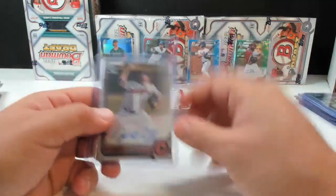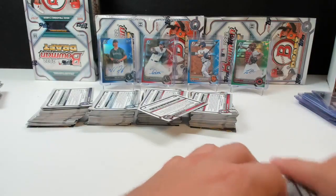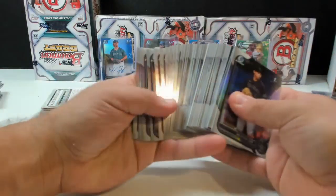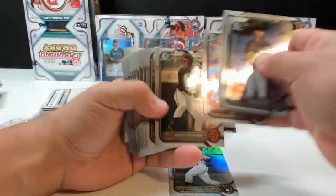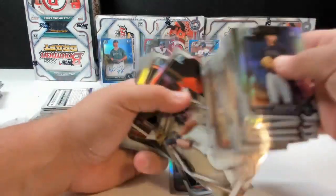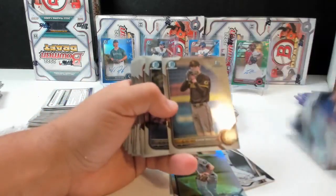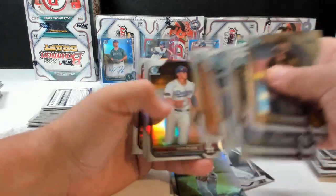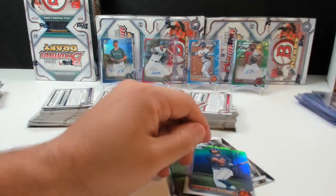6-1 pitcher. Sixth round pick. A lot of sixes in that sentence. And we're digging for treasure. I look back there for color. We got an Eric Brown refractor. Nice. Reggie. Chase Jung Invicta. Cole Young refractor for the Mariners. Chet Williams refractor.